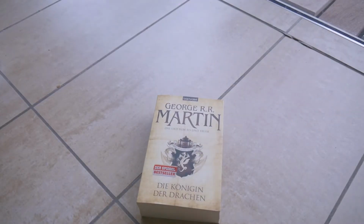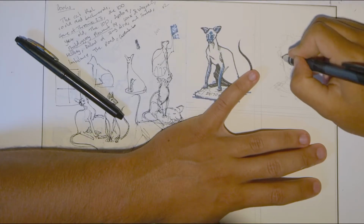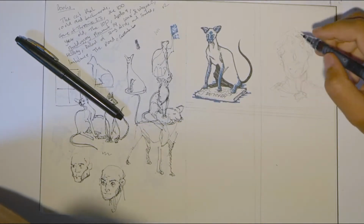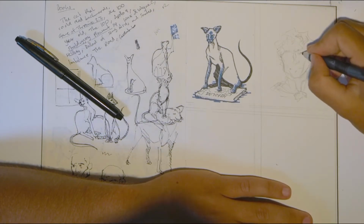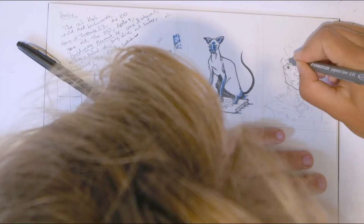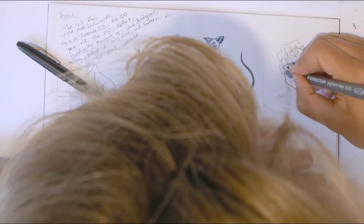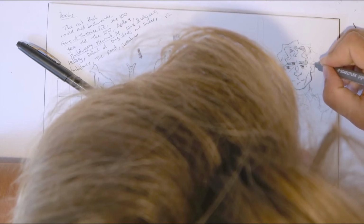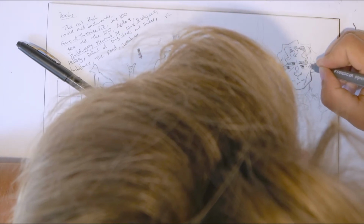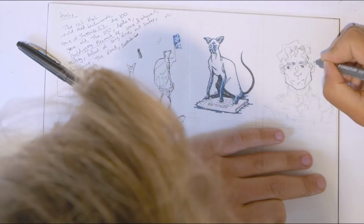Then the next one was Game of Thrones book 3.5, and I read this in Nicaragua. I read both of these in Nicaragua because I was traveling and I just found them in a hostel and read them there. I've read all of the Game of Thrones books before, but I saw this one there, so I read it again. And if you have not read any Game of Thrones books, then you definitely have to. They are so good.